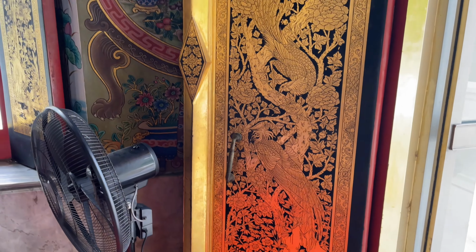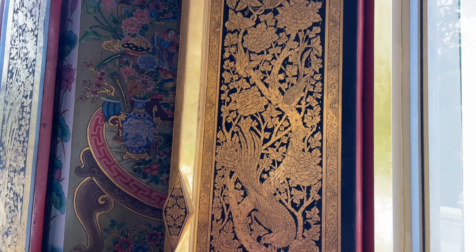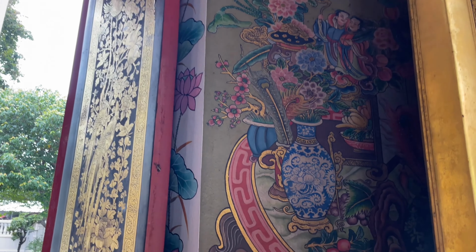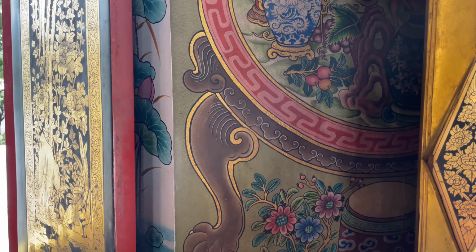So you can see the temple doors here. They're about 3 meters tall and have this inlay, the black lacquer with the gold inlay, and then you can see the murals painted. Just a ton of detail in all of this work.